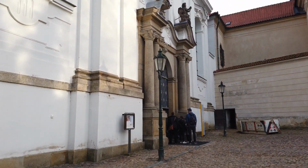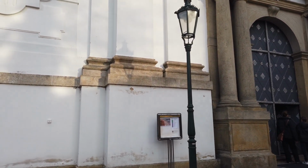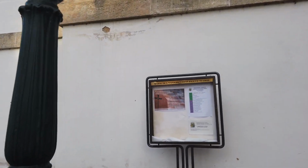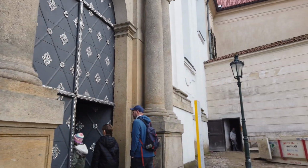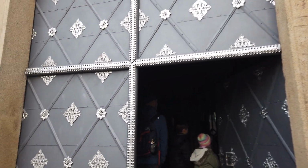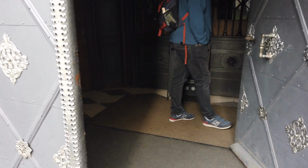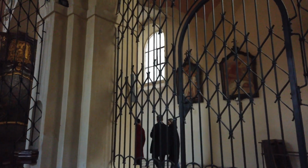Coming up, where you see people walking into the door, is the Basilica of the Assumption of the Virgin Mary at Strahov. Let's head inside and see what it looks like. I have to stop for a second and observe some more this very beautiful entrance. It has a bit of a musty smell to it.